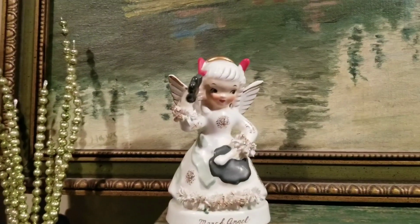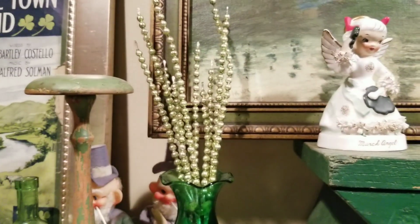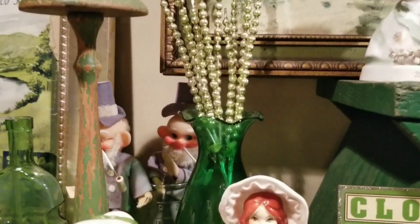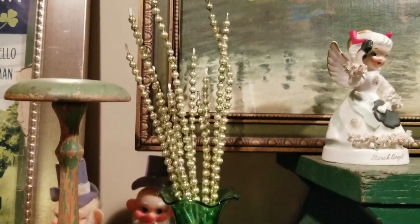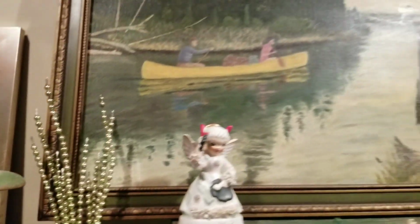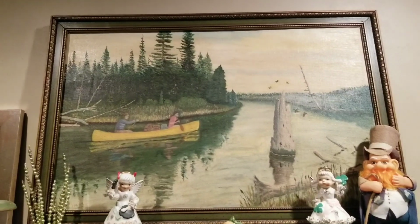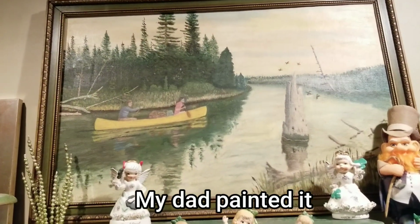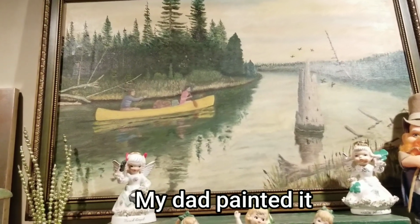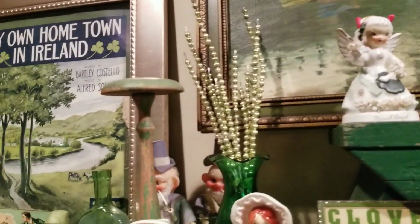Here's another one of my March Angels. And then, of course, I have Mercury picks there. This glass vase, I believe that also came from my family's estate. And then this painting, that used to hang in the living room of my childhood home. So I have it. I rotate things on my mantle all the time, so it's not always there. But I figured it was mostly green, so it was fitting.